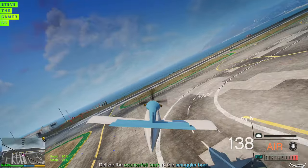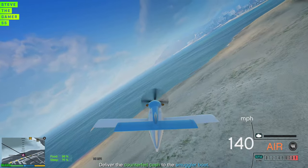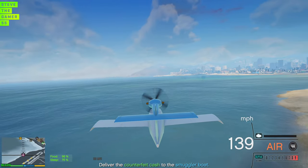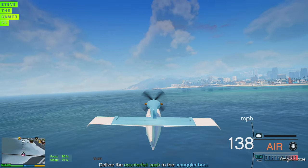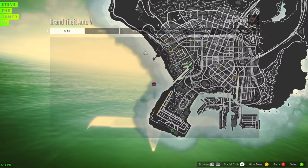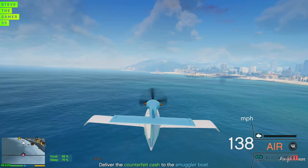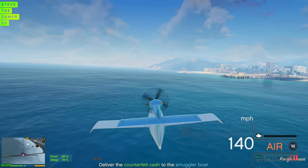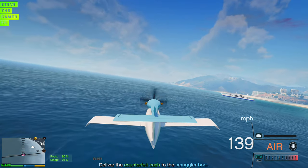All right, so we're going to try to fly there. We have to fly low, guys, or the cops are going to be looking for us. We don't want to get in trouble now. We're going to get some stars, then the cops are going to be waiting for us at the airport. Let me see, how far do we have to fly now? Pretty far. Just have to keep flying low. Oh, don't go in the water. Don't go in the water.